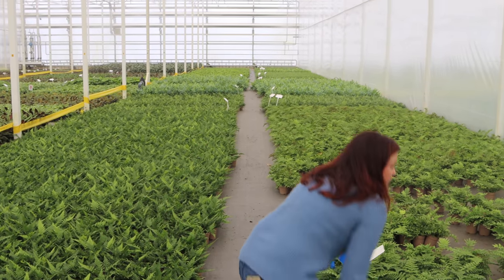Just really pretty. Their goal here at the plant company is to work towards only having patented plants. That means that they are unique and exclusive and rare, and that you can't find them just anywhere, which I think is really fun, because there's always something new to find and discover and to add to your collection.